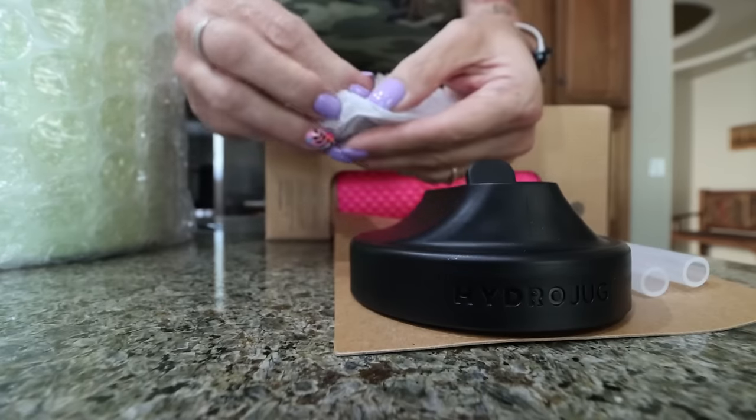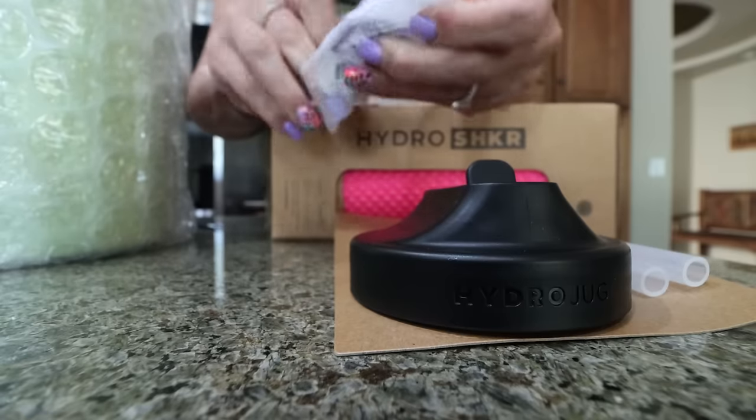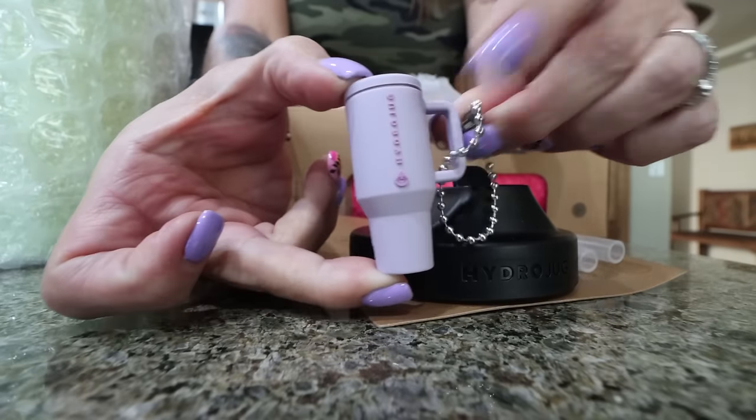And then I had to get this. This was so cute. I could not pass it up, and it put me right to where I got free shipping. I never like paying for shipping, so if I can avoid it, I will. Look how cute this is. It is a Hydro Jug keychain.